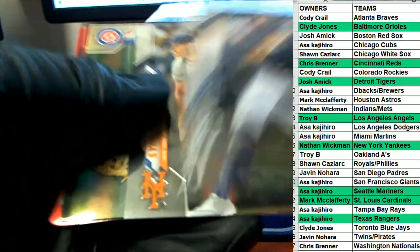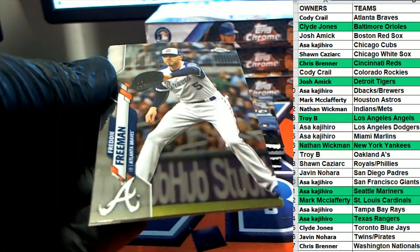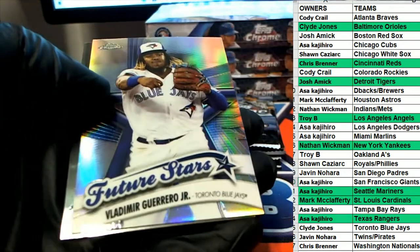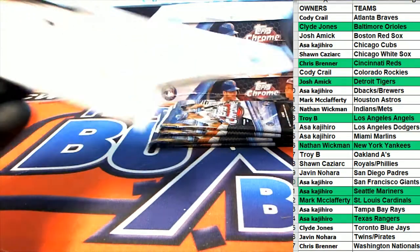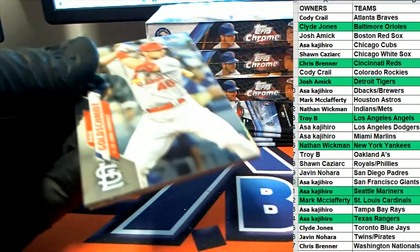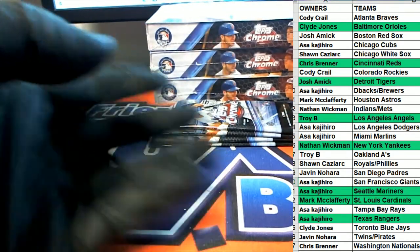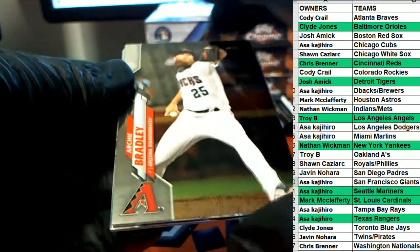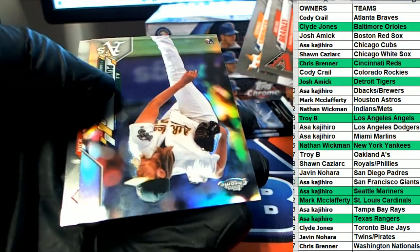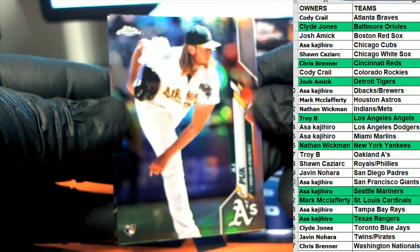It's not like you, man. Rogers, Syndergaard. Ooh, Chris Bryant. Nice. Biggio. Sorry, we got time, man. Nice Freeman. Guerrero, Ramirez. Goldsmith, Giolito, Benintendi. Nice AJ Puck A's right there. Troy B.